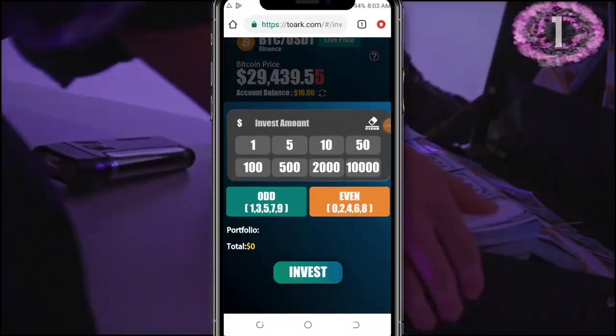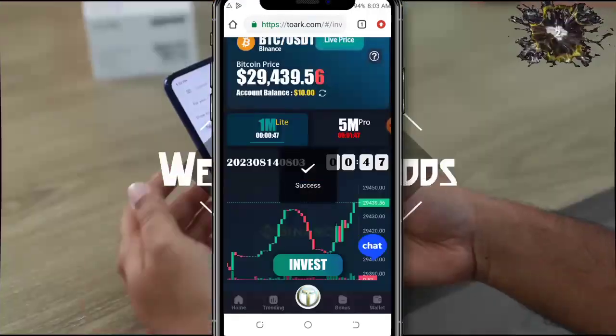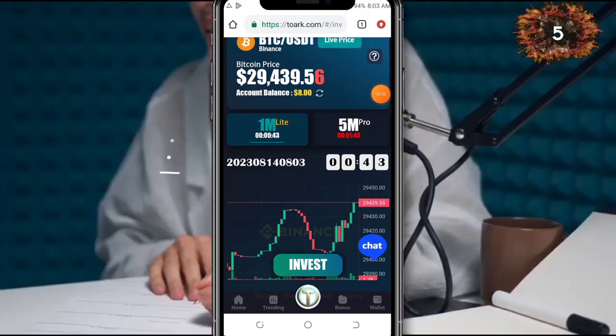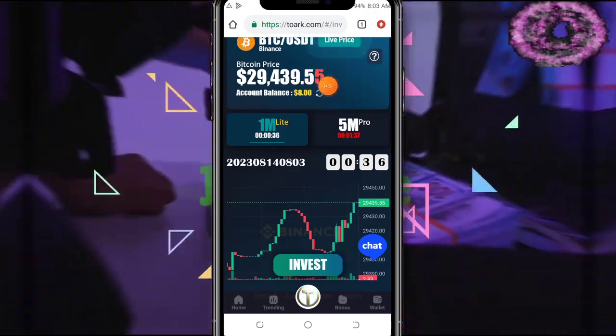Click on the invest. So we choose odd and then we use $2, right? So let's invest. So you are investing. Okay, so my money will deduct here. So you can see $8 here, right? I couldn't do the first one, but the second one I've invested.